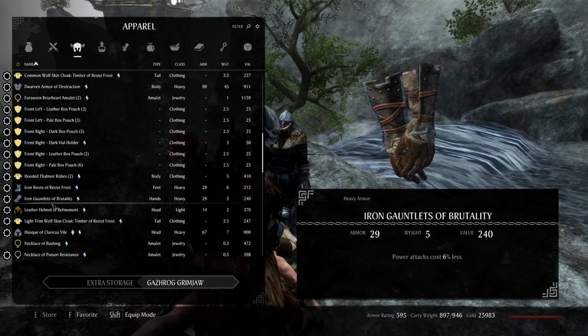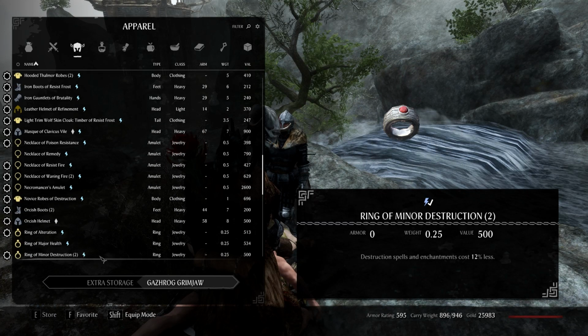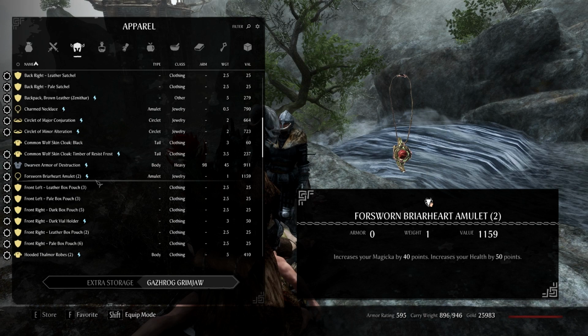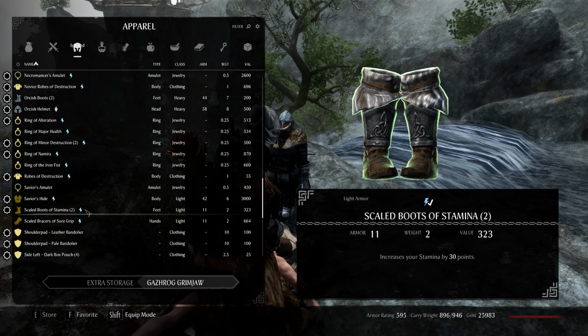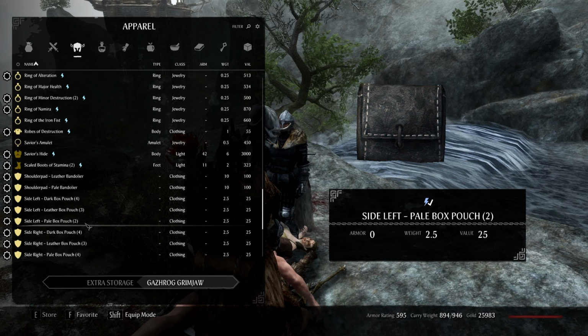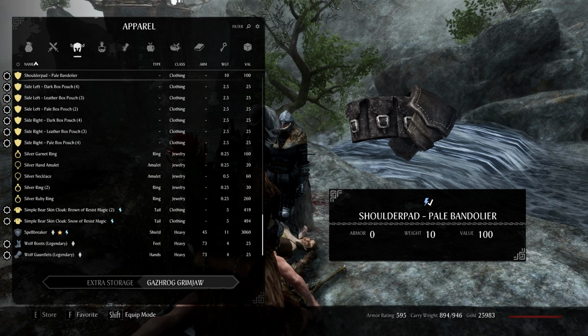So that's that. Iron Gauntlets of Brutality. Power attack costs 6% less. Ah, okay, so that's the difference. I would rather stack the Scale Gauntlets as opposed to the Iron Gauntlets. But then again, I would also rather stack rings as opposed to gear. I need to see what I can do about that. Necklace of Bashing. Bashing deals, I don't need that. Orcish boots. I wonder if I have Orcish gauntlets. I may just need to revamp my entire gear, to be honest. Yeah. Skill braces are sure grip. Alright. Yeah, I'll probably do that offline, try to stack the gauntlets and see if it works. And if it works, yay. If not, whatever. Right?